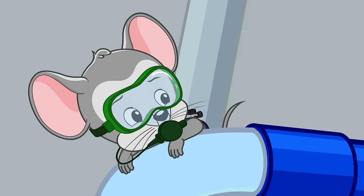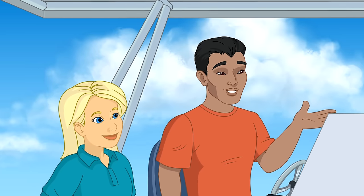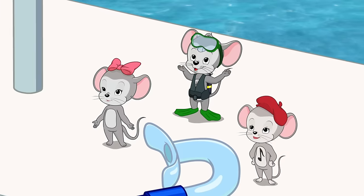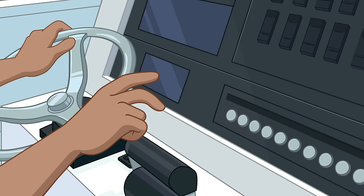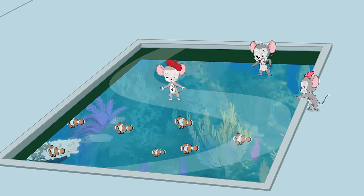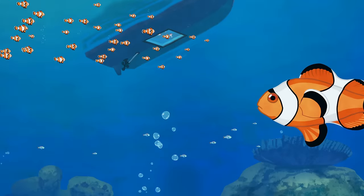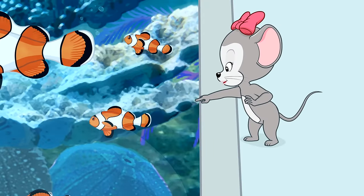About the sharks. Sharks? No worries, mate. You don't need to go into the water to see what's below us. He doesn't? I don't. Andre built a surprise into our boat. Whoa! Cool! A glass-bottomed boat. It's so beautiful.